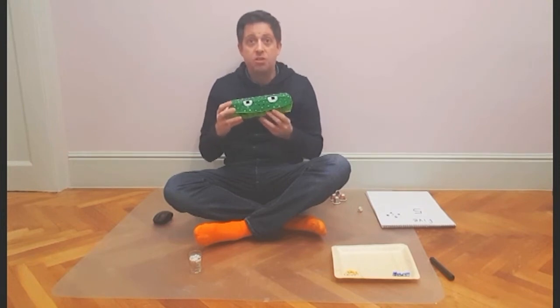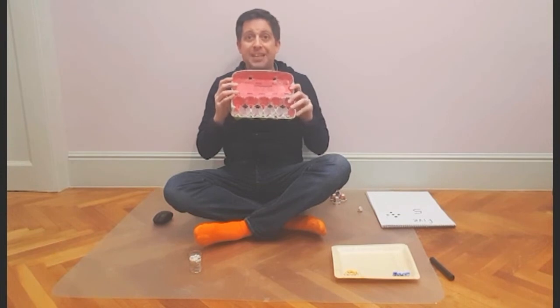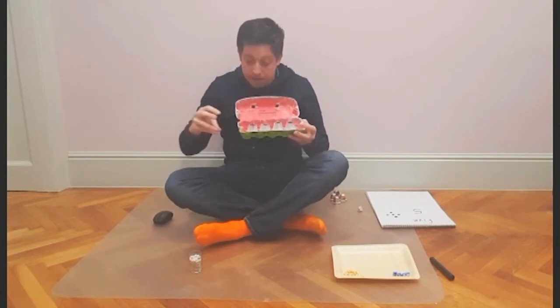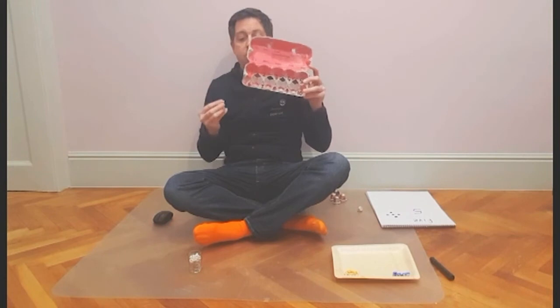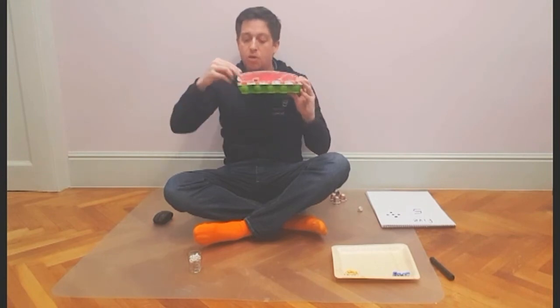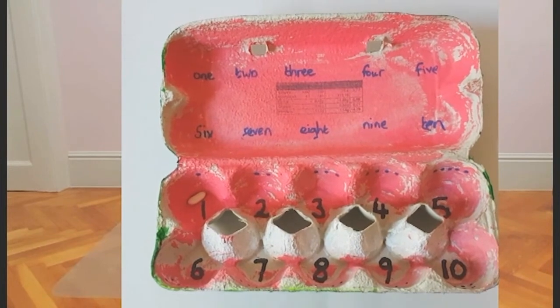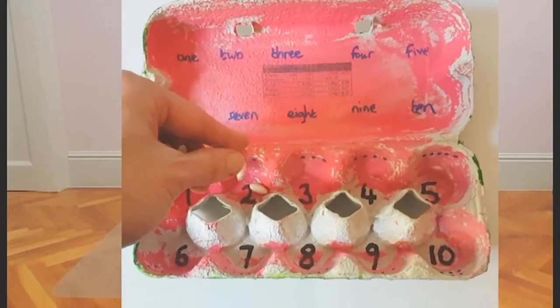The first thing you can do is very simply ask your child to fill up each space in the monster's mouth one by one. The monster says, yes please. So I take my beans, and in the hole that says 1 I drop in 1 bean. Munch, thank you very much. In the hole that says 2 I take 2 beans and I count them in 1, 2.